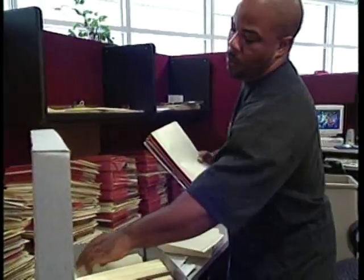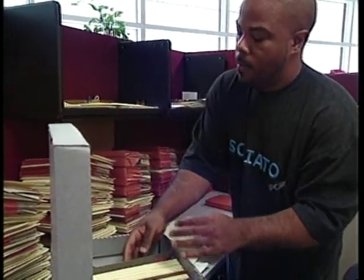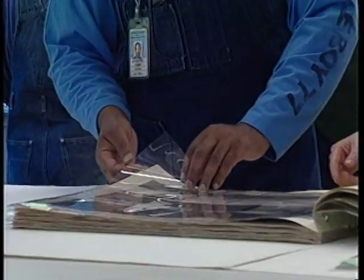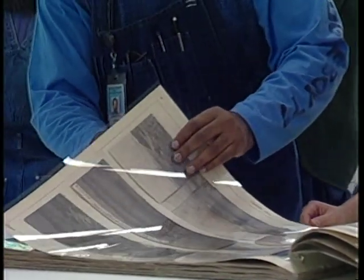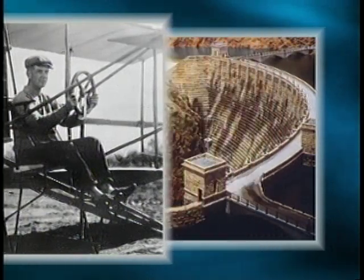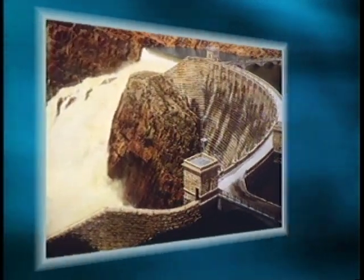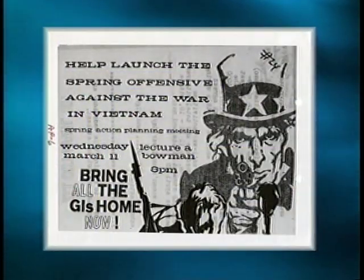This training program focuses on holdings maintenance for paper-based textual records with the understanding that records exist in a variety of sizes and formats. Original records are unique and irreplaceable. Using appropriate preservation techniques will prolong the useful life of records and help eliminate or postpone the need for conservation treatment as long as possible.